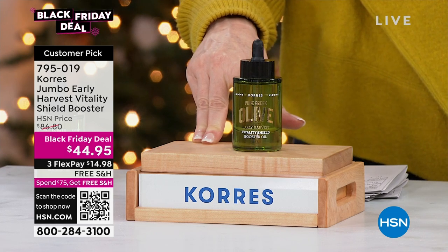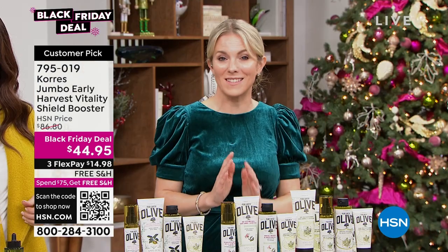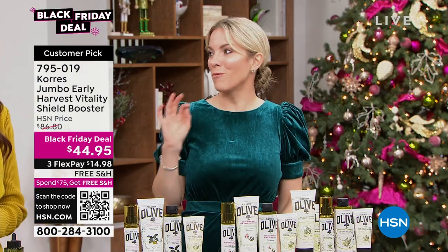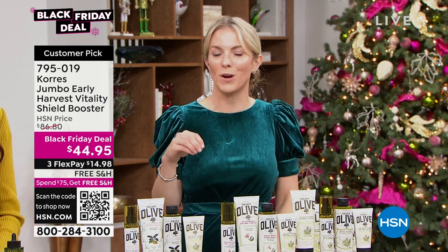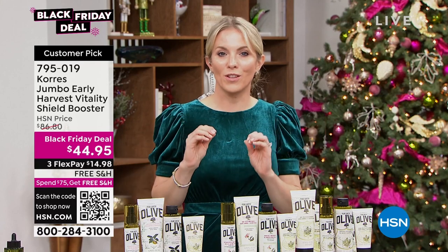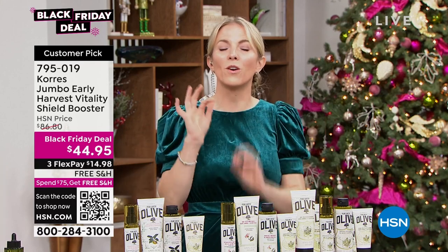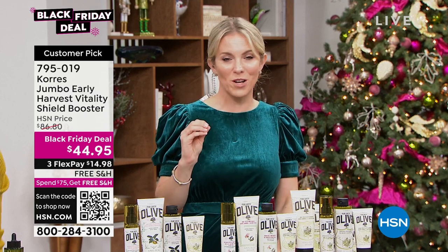Well, we had to literally steal away from the private reserve to make this happen, because this is the early harvest. Now, I want you to know, the olive harvest in Greece is happening right now. It's the month of October. But that's our normal olive harvest. It has to last us the whole year. This is the early harvest, which means that instead of a month, we only harvest for 1 week on the island of Crete, those same beautiful, precious olives.